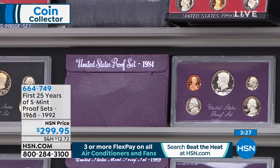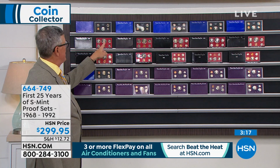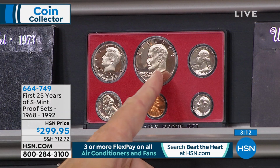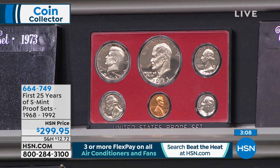We're $299.95 for 25 sold out, limited edition, original United States government proof sets, including the only regular annual proof sets made by the United States government with large dollar coins. The bicentennial, all the Eisenhowers from 73 to 78 are included in this set. How many total coins are you getting? Well, we're looking at this 25, so about 125 coins is my guess.